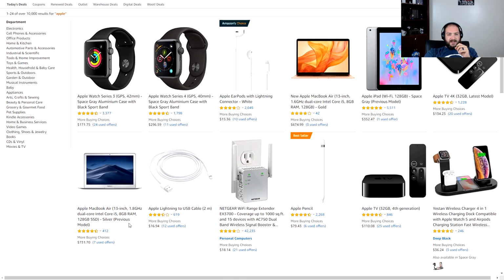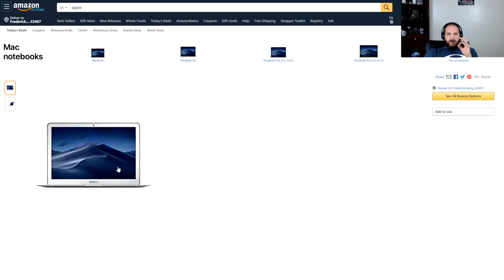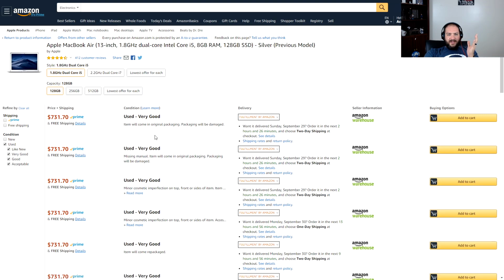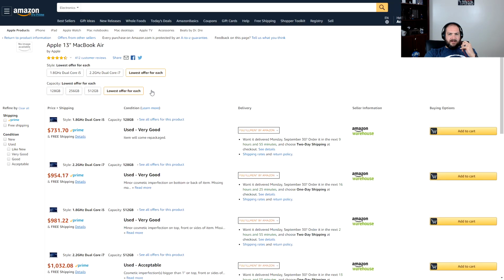Because I'll tell you this right here. So, look at this. So, here's the older MacBook Air, right? So, this is the old MacBook Air. And we're talking about very good condition for seven. No, it's worth it. Now, I'm not a fan of that rose gold, but yeah, I mean the other one's hands down a better deal. Even if you look at even with the i7 with these, no.